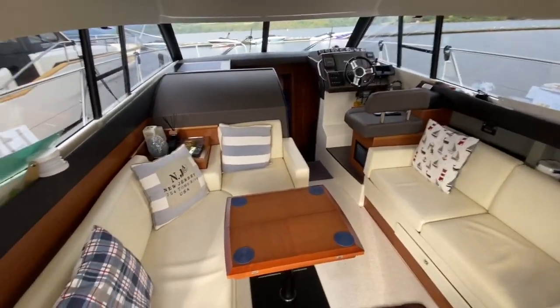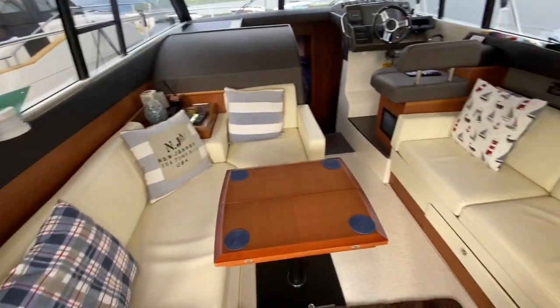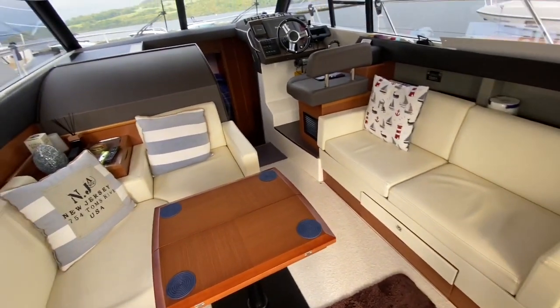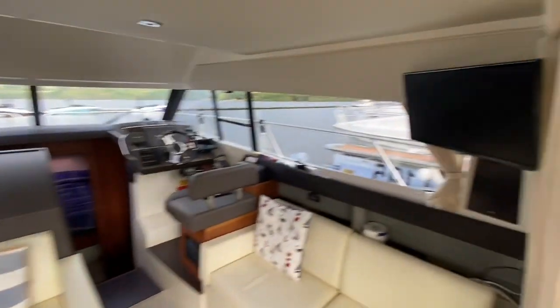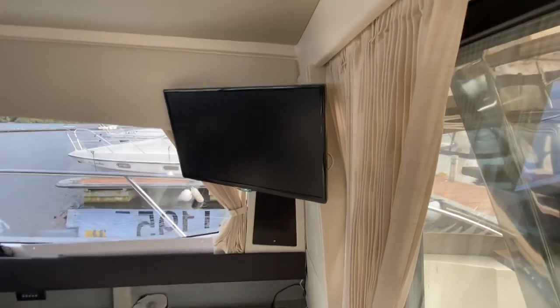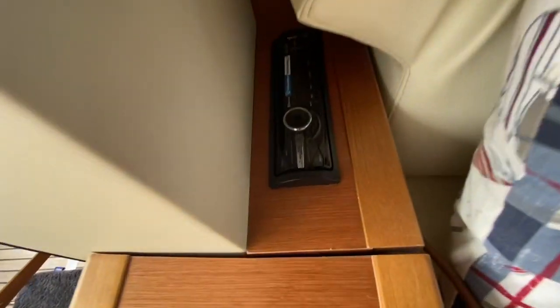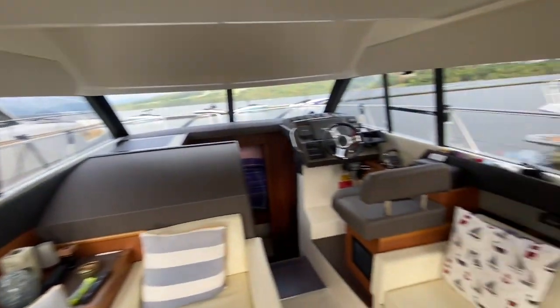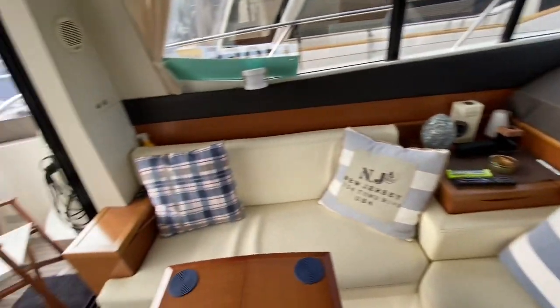A very functional design in the saloon. You have seating for 7 round the table, 8 if you count the helm position. Off to the starboard side we have a smart TV, so you can get your Netflix, your YouTube, your Freeview channels on that as well. There is of course a stereo just tucked away under the armrest here. The Italian leather upgrade comes with this boat.